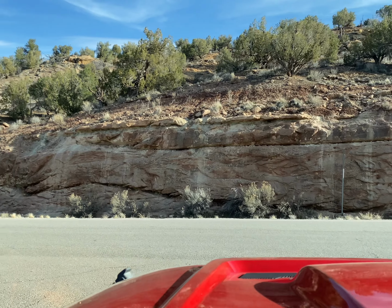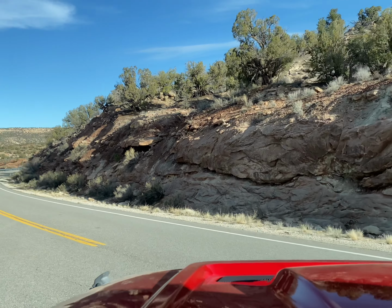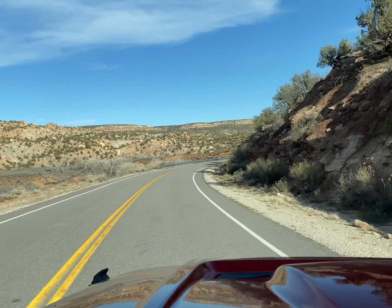At this intersection, you rejoin Highway 95. We were all hungry, so we headed into Blanding for dinner.